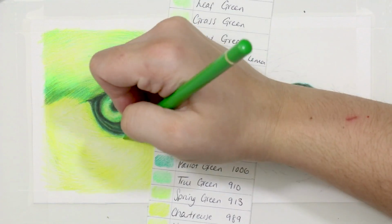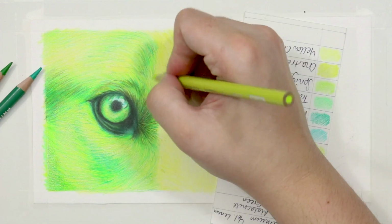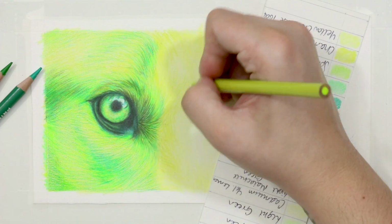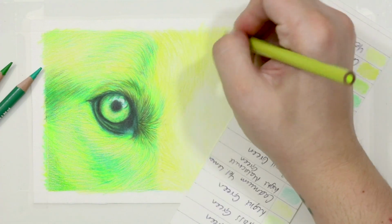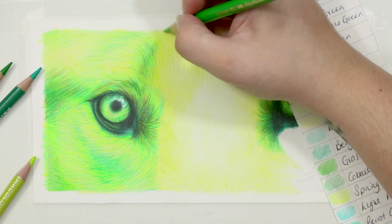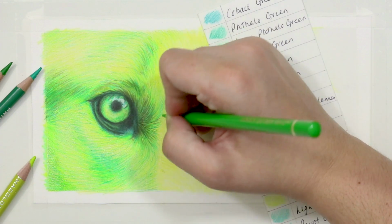I also had to use a little bit of dark sepia on this guy as the tones just weren't quite dark enough, and again, I really think this was a good call on my part because it created this really foresty green colour with a hint of blue, which is just delicious.